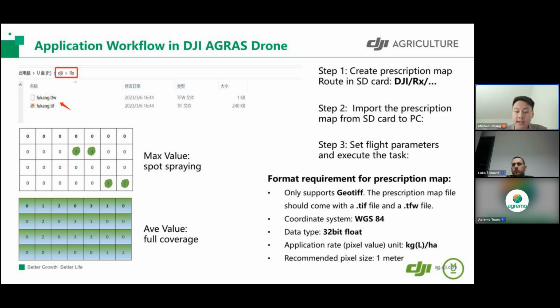The prescription map file should come with a TIFF file and a TFW file, and select your coordinate system WGS-84 and the 32-bit float data type. You can currently only select your application rate on the remote controller in kilograms per hectare or liters per hectare. The recommended pixel size is 1 meter or multiples of 1 meter. So this is the way you can use Agremo's prescription map or other third-party prescription maps on DJI agriculture drones.